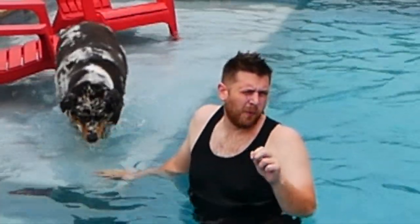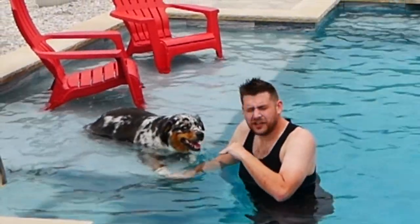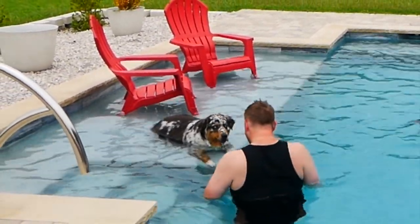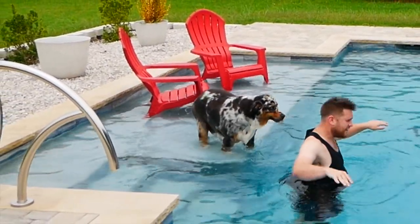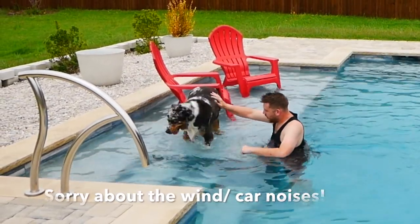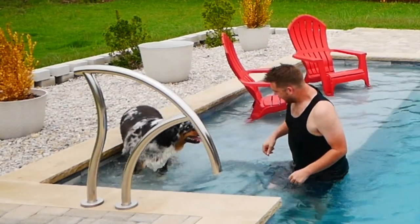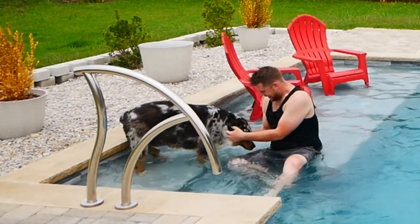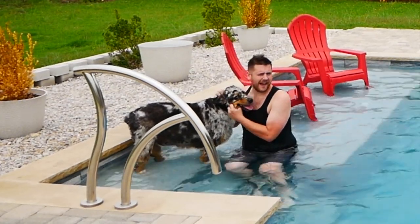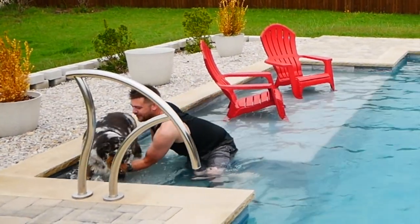Now, Blue has been in water many times before, but never a pool and never somewhere that he couldn't sit or stand up. His mom's taken him to lakes and creeks and things like that, but never something like this. So when he hits this edge, he's falling off. He's like, oh, I don't know about that. But what we're gonna do is I'm gonna carry him. We're gonna let him kind of float, and he's gonna kick his legs. He's gonna get exercise that way.